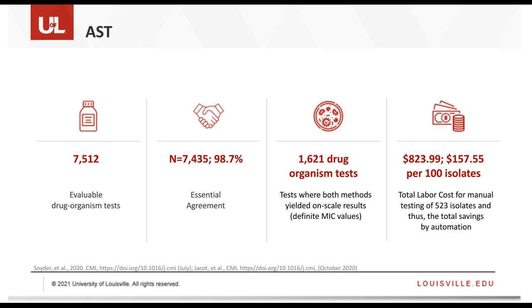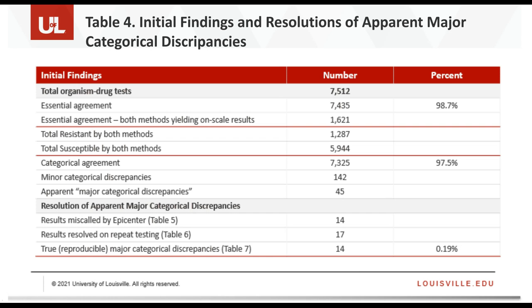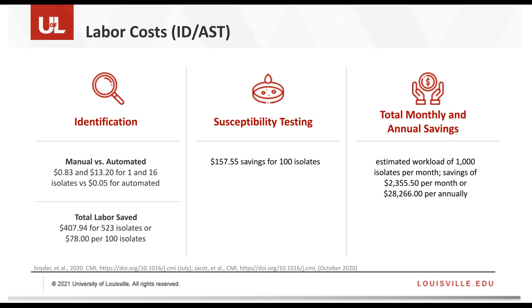Of the AST results, we had 7,512 evaluable drug-bug-organism tests. As a result of that, the overall percentage of accuracy was 98.7%. We also noticed that over 1,600 of these combinations, both methods yielded on-scale results, that is, a definitive MIC. I'll say a little more about the cost in a moment, and it's very significant. Overall, there was essential agreement between the two systems of 98.7%, which is very good, and categorical agreement of almost 98%. Once again, very good. And there were very few major categorical discrepancies. Table 7 refers to that, which is in the publication.